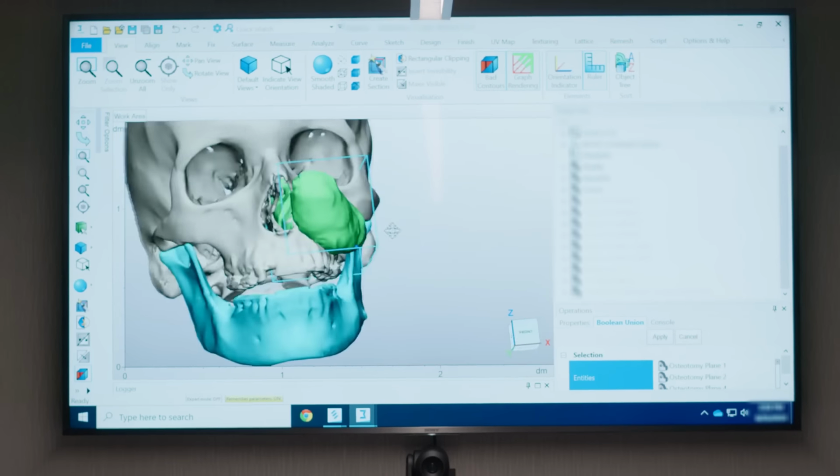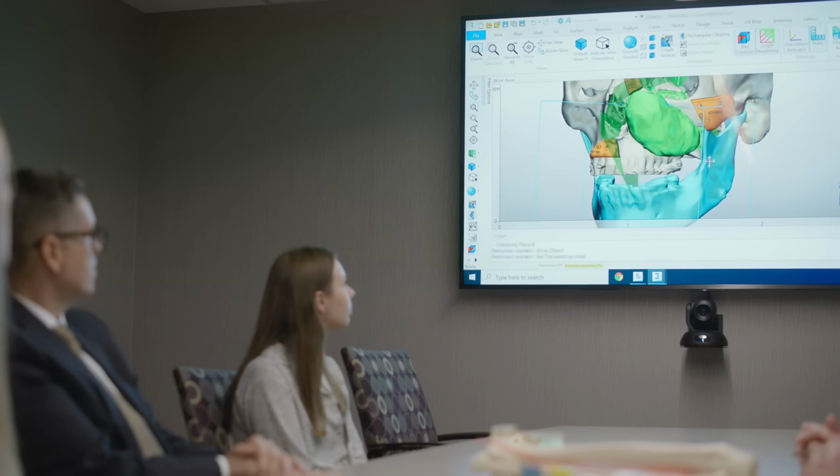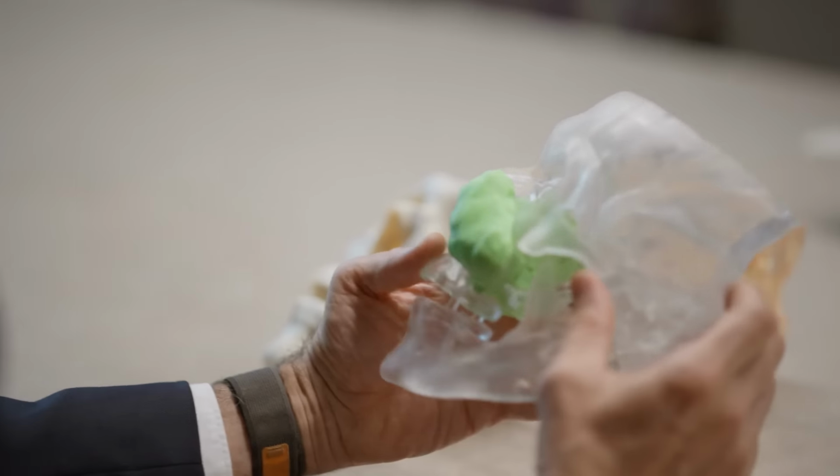Here is the 3D model. You can see the tumor is coming towards the front of their face. Our planning is much better. Three-dimensional modeling has taken all the guesswork out of it, and it's made the process far more precise.